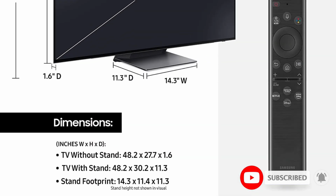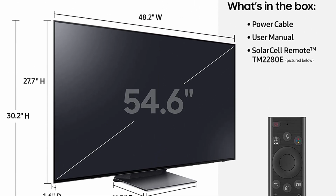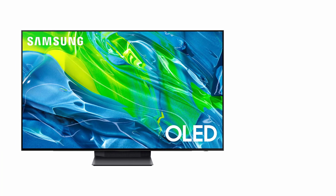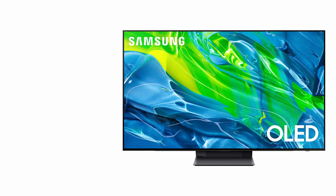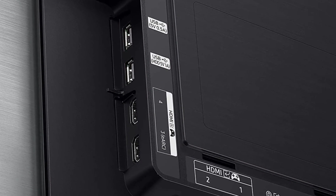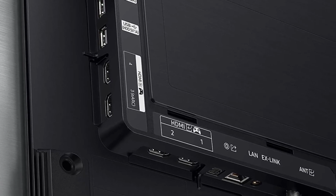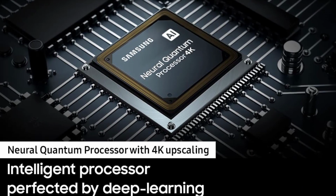The S95B is an attractive, razor-thin display with a thick yet comparatively small angular base. It juts out far enough to provide stability while ensuring a soundbar you place in front of it doesn't cover the picture. For HDMI 2.1 and 120Hz, 2 USB ports take up the lion's share of the I/O along with Ethernet, optical S/PDIF out, and even an analog 3.5mm jack.